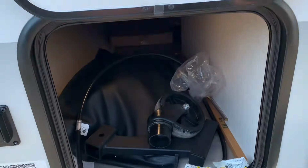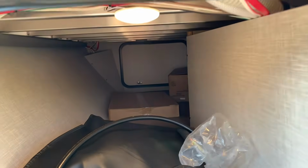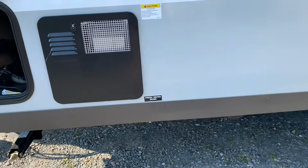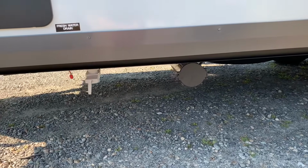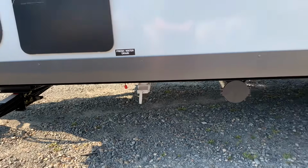This particular model, we have a pass-through storage. The other side is a bigger area, which we will see very shortly. Water heater is gas electric still. The tube for your waste hose underneath, that black tube, and then an easy way to drain your freshwater tank. You just pull that white valve under there.